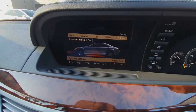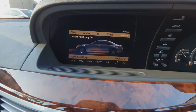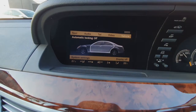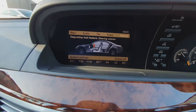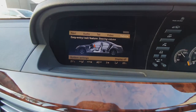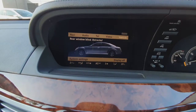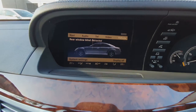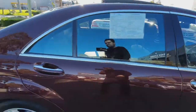Now, this is quite an advanced system even for a 2006 model. It does have locator lighting, exterior convenience lighting, automatic locking for those doors I showed you before, can be turned on and off, easy entry, steering adjustment, ambient lighting, blind retracted position. A lot of different features here. Okay, so that's the front, and let's have a look at the rear of the car.